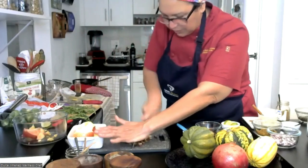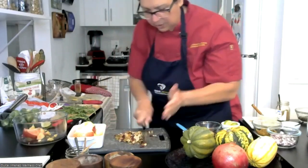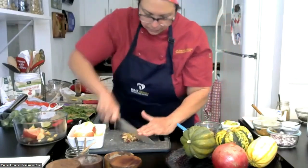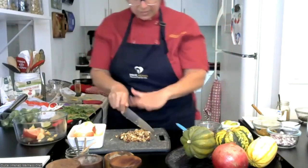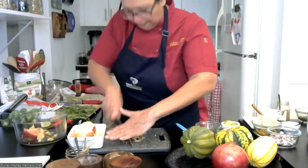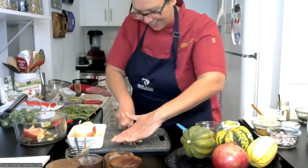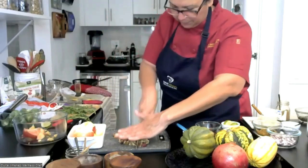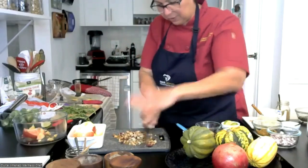You can do this in a food processor again, making a lot. If you use my knife, always when you're using your knife, this is the cut or chopping. Chop, chop. Keep your hands on top, so you don't cut your fingers off.